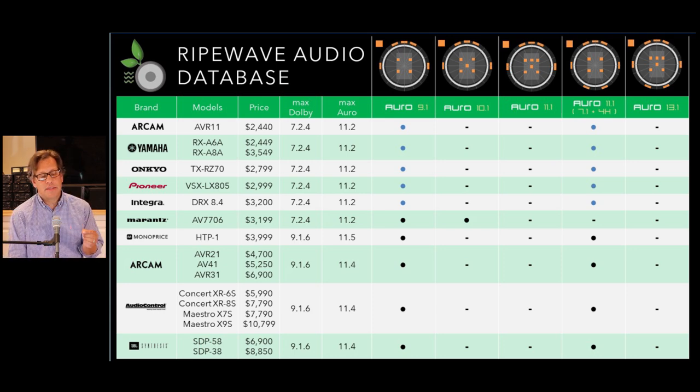The Marantz 7706 is also unique because in its manual, it talks about support for Auro 10.1. So it does support top center, Voice of God, with this, just not officially stated for the Auro 11.1. So it'd be nice to be able to check that off. If you know for sure, let me know. And that really speaks for all of these. They all essentially have the Auro 9.1 and the Auro Special 11.1 with a couple of exceptions. And that just means you don't have the top center or the front height center.